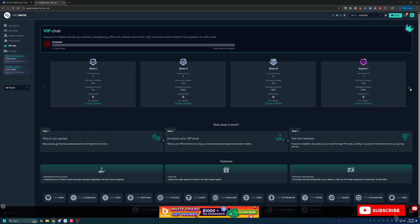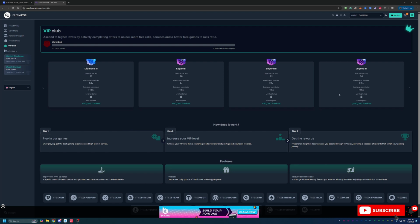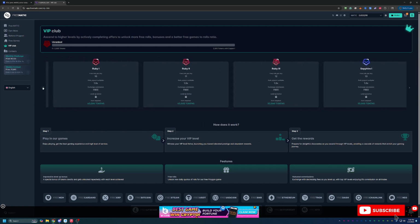Now, again, there are several levels going all the way from Copper all the way through Legend here. When you get to Legend 3, it's going to require 1 million tokens just to level up from here. Now, that's not 1 million total, but 1 million just to go from this level to this level. So you got 950 to get here, then 1 million, so that's 1.95 million just for the last 2 levels. So keep that in mind. But if you do make it all the way up to the top, you're getting 30 free rolls per day, a 2.5x multiplier on those rolls, meaning you could win over $600 per roll there, and you don't have any exchange commission, which the exchange commission goes away pretty soon in the silver levels down here.